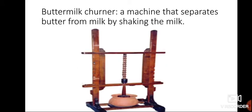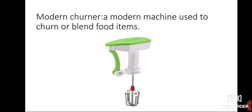Buttermilk churner. Now this is a machine that separates butter from milk by shaking the milk. This machine is being used mostly in villages and in olden times. Nowadays we use this modern churner, as you can see in the picture. A modern machine used to churn or blend food items.